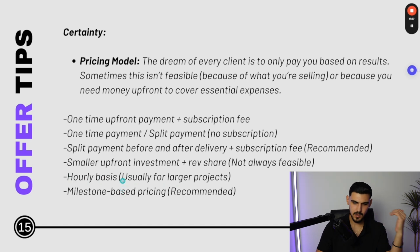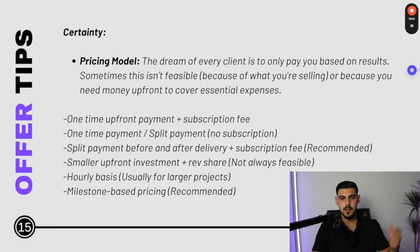So they basically have an hourly rate and they estimate that this project is going to take 1,000 hours to complete, and you're going to be paying $50 an hour, so it's going to be 50 grand by the end. But you're charging on an hourly basis, and then maybe every week or every month you send them the bill, they pay you, and then you keep going on.